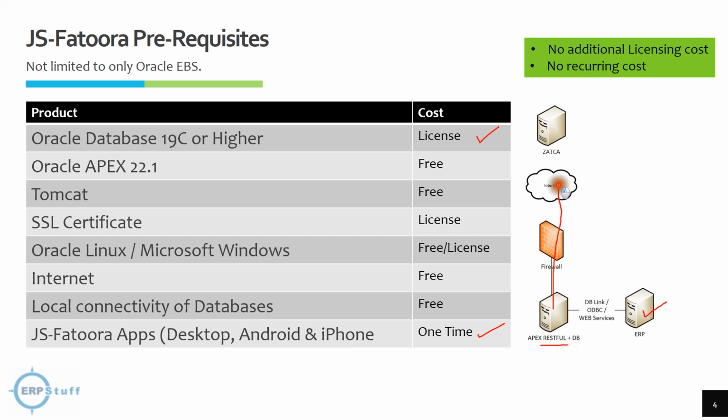So these connections will be there, and then Oracle APEX RESTful services will be connecting through the firewall to the internet and the ZATCA server using web services, and it will be push services, because I think they are mostly post services. So we will be pushing data to them, and they will be responding back with the result. Okay.